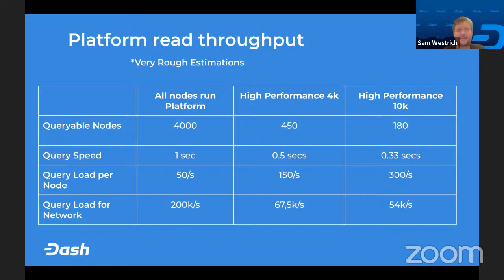We could know the exact numbers, but to do that, we'd actually have to build out the system. And it's probably better to have a more rough estimate than have a delay at this point. So what we can see is the higher performance the node, the higher the query speed, the higher the query load. So you can basically get a lot more queries done per second, and the network has less total query load because it has less nodes. So we have less queryability of the system, but 54,000 queries per second is still pretty high, especially for an initial release.